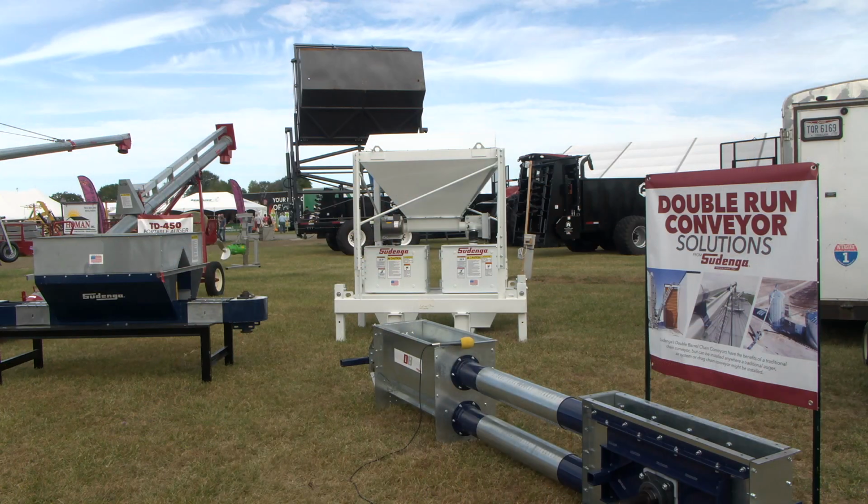Let's talk a little bit about your farming operation. Row crops, you have livestock on your farm? Not any livestock anymore. With the job, I keep busy enough, so it's just corn and soybeans. Clair, you grew up around implements, you grew up around equipment, so obviously you feel comfortable with Sudenga. So let's talk about your products.